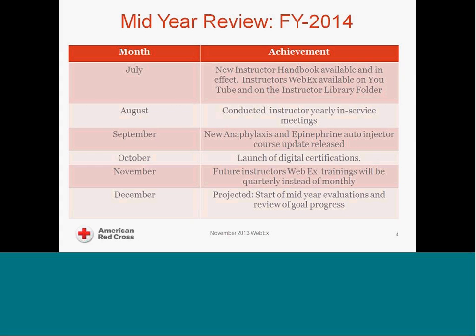In September, the Red Cross nationally released new anaphylaxis and epinephrine auto-injector courses online. With that, the old information did change. If you have students that are interested in your community classes or in your full-service classes that ask you questions about that, they can go online to redcross.org and access information about these courses.